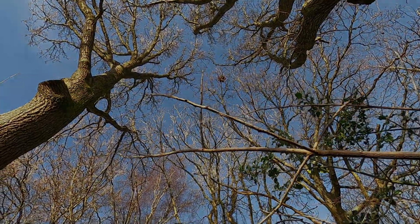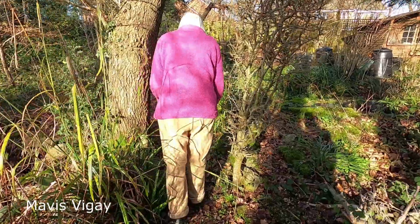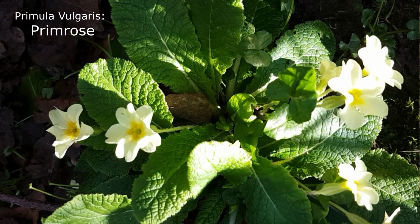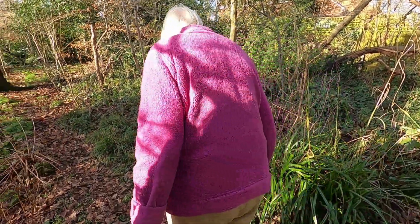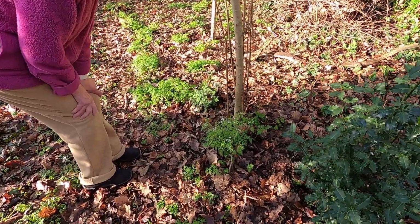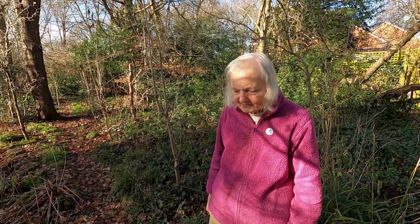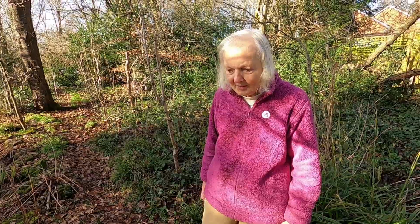Silver birch, they look lovely in the winter. Nice to see the primroses again, isn't it? Makes you think of spring. Little flowers with the cow parsley. That's really early. In full flower in January. Amazing. On a winter walk, it's lovely to see signs of spring, isn't it? But it'll be some weeks yet before we see the daffodils, which are one of my favourites.